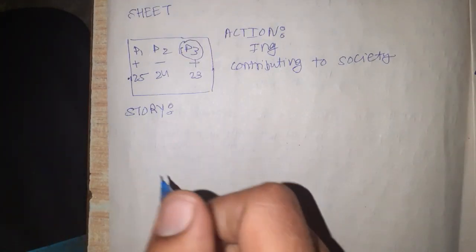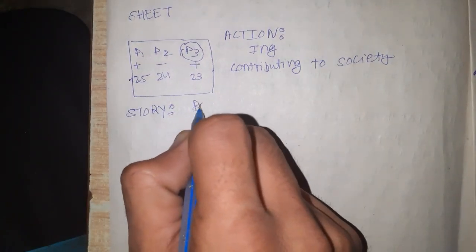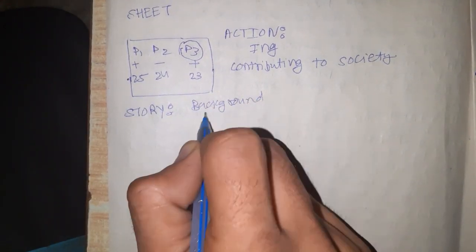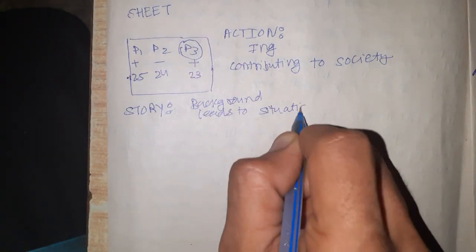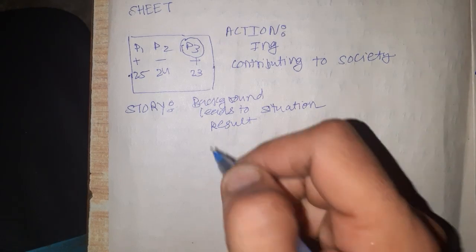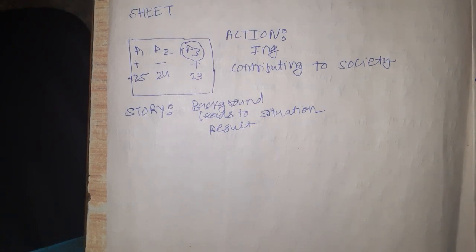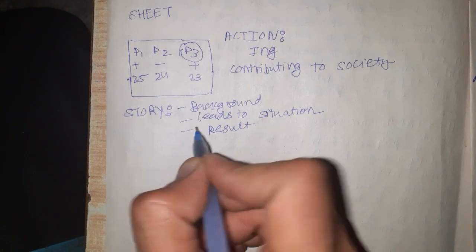Okay, in the story also there are 3 parts. Background, what leads to the situation, and what would be the result. So first you have to write about the background, and then you have to write about what leads to that situation, and then you have to write about the result, what would be the possible outcome of all these things. You have to mention these 3 things in your story.